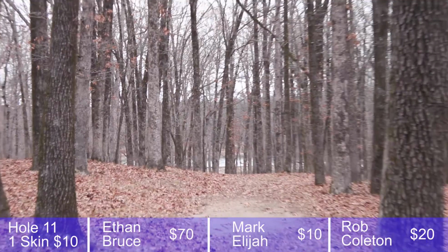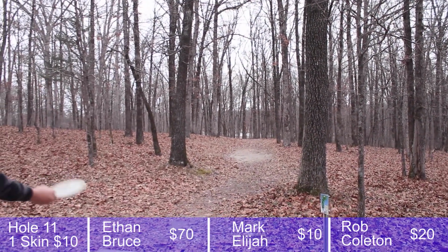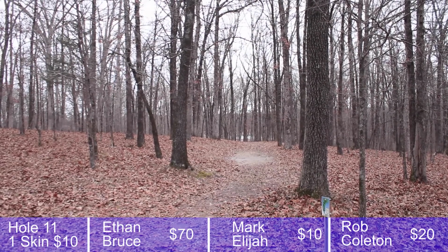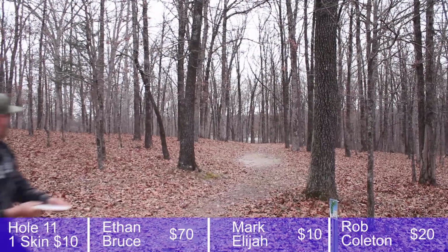Oh, it hit that tree. Drops him in the middle of the fairway. Not a bad shot. Still halfway up there, but would have preferred that to get just a little sneakier around that one.